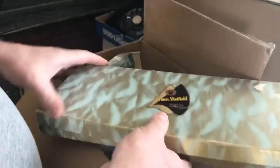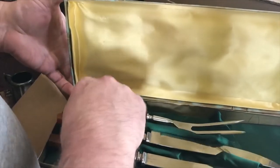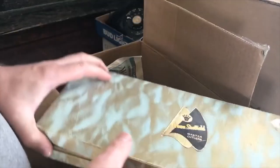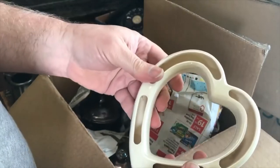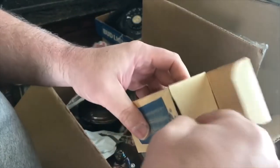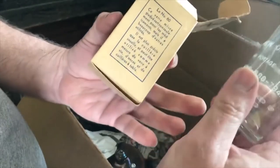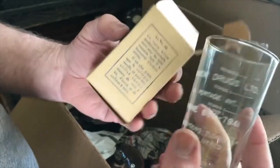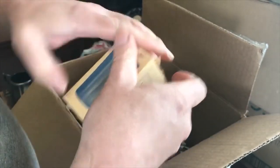Plastic tray, that'll go to the thrift shop. Crown Sheffield, oh yeah. Some Bakelite handled carving set. There's that. Okay. Another older, but of real no consequence. This is an advertising glass that somebody paid a quarter for, but that's what I was after in the auction. Parkview Drugs Limited from Winnipeg. Not a whole lot of money, $10, $15. But still something.